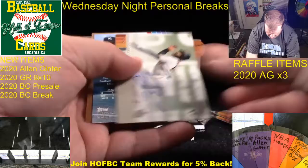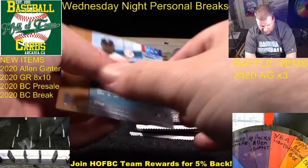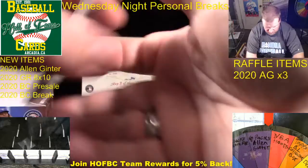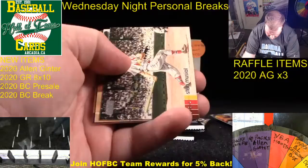It's a Jalen Davis rookie auto. The San Francisco Giants. Jalen Davis. And a Severino red foil. Nice picture of Varitek there, receiving a pitch. Starlin Marte. Black foil.